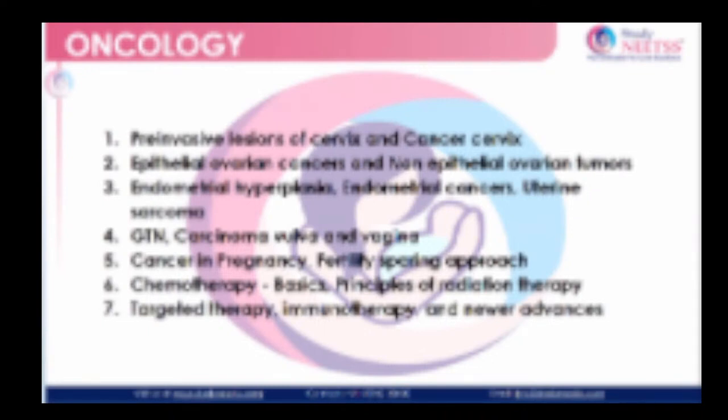And something regarding targeted therapy, immunotherapy, and the newer advances in oncology, which have been so much in vogue these days, because recently it was published in the newspaper. I don't know whether you guys have gone through it or not, that cancer can be cured with a single immunotherapeutic drug. It was widely publicized in the newspapers that colorectal cancer can be cured, and it was due to an immunotherapy drug. All these things will be simplified for you guys so that you can just brush up before your exam.